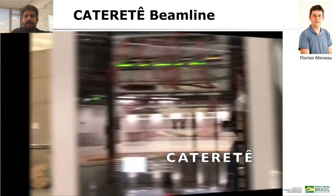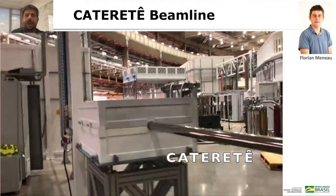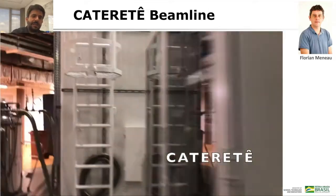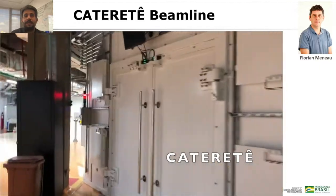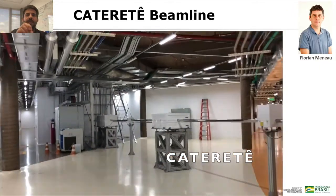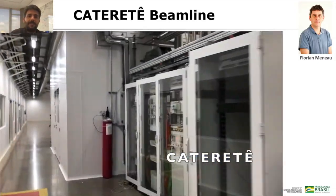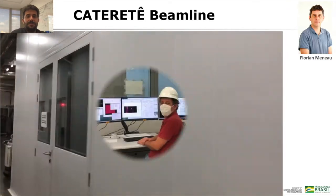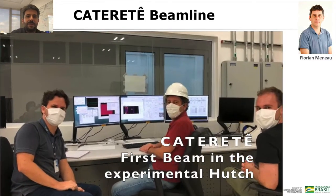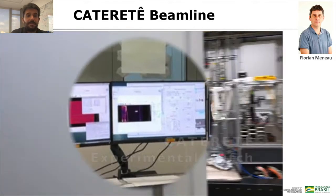Then we walk this beamline to the second hutch. You'll hear more details about the optics of this beamline and the challenges that we still have. This is one of the long beamlines that has its experimental station and the scattering flight path, vacuum flight path, in this large extension of the building. Again, the first beam coming to the experimental station in the beamline. This is the experimental station of the beamline.